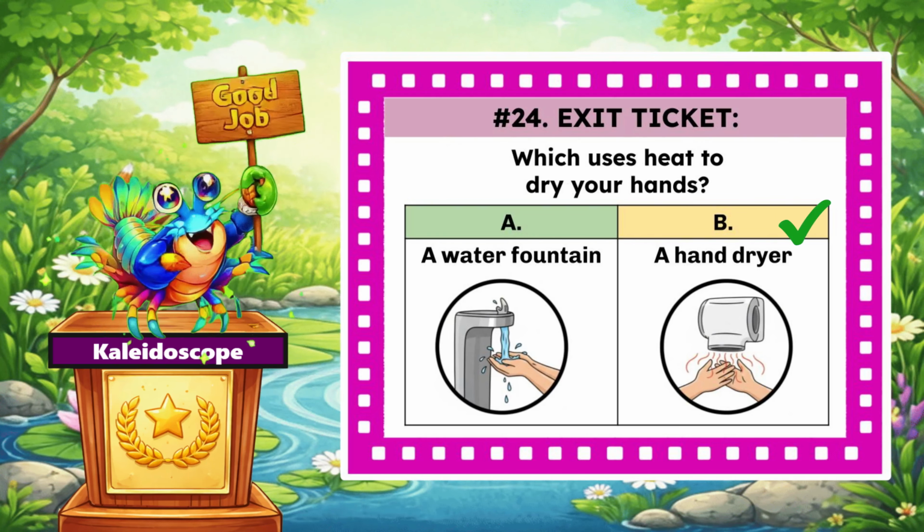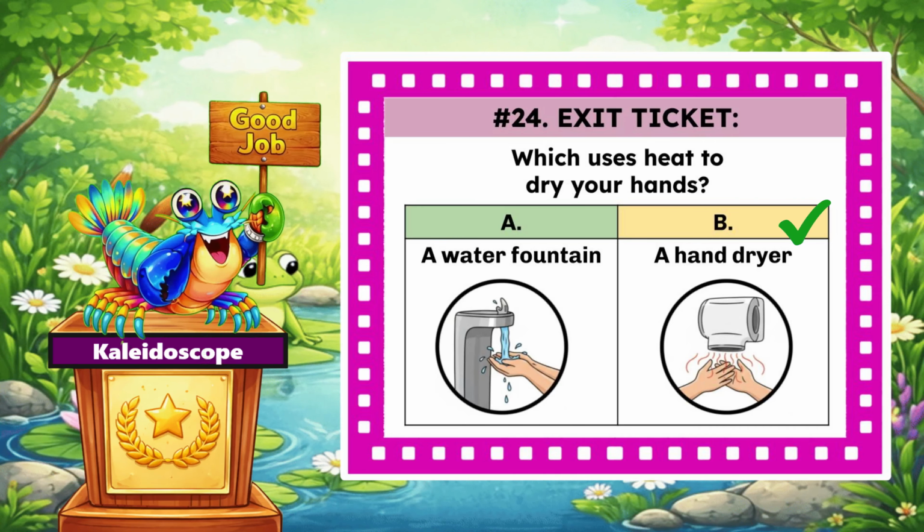And the correct answer is letter B, a hand dryer.